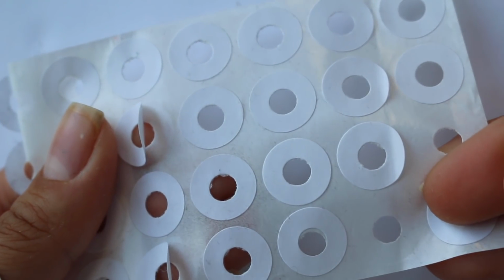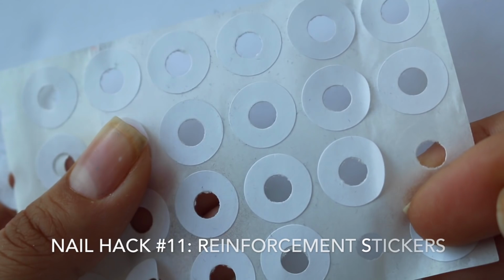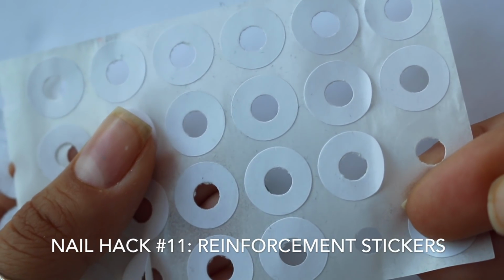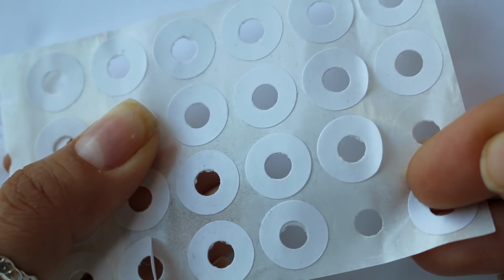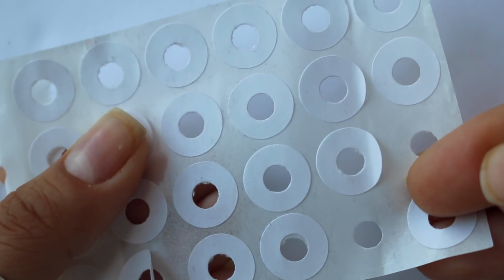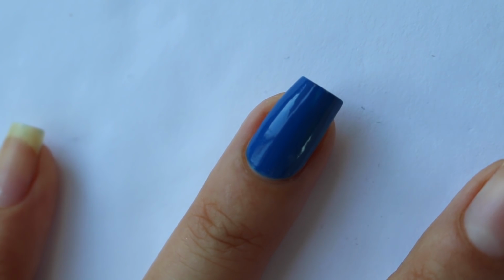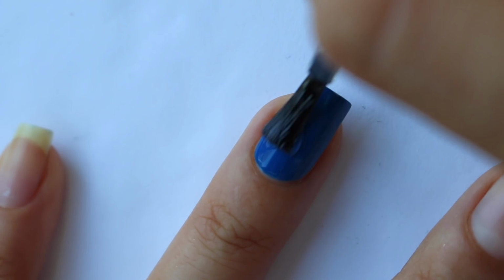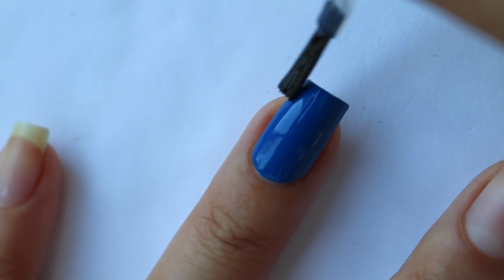This hack is great for people who might be at work and need to change up their manicure last minute, or maybe you don't have vinyls laying around and you want to get a really cool design on your nails. You can just use these reinforcement stickers that you would normally use on paper, but they actually work great on your nails. I treat these stickers just like I would vinyls, so chances are if you're adding these stickers to your manicure, you already have a top coat, but if you don't, go ahead and apply a top coat first and let it dry before you apply your stickers.